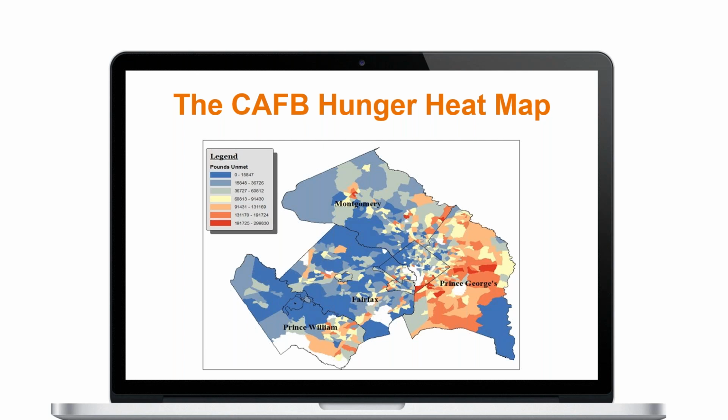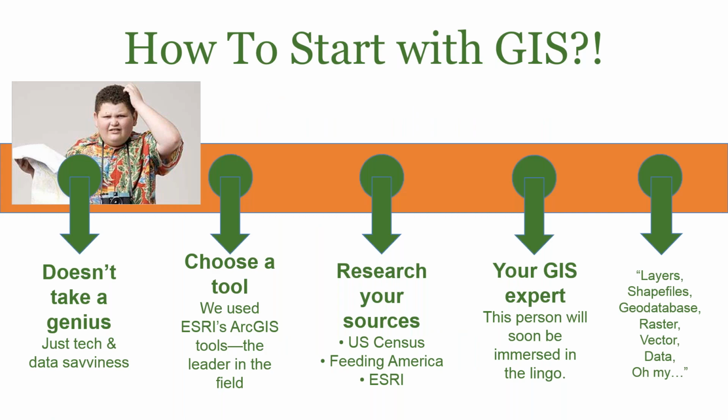The hunger heat map was originally developed solely as an internal tool to use data to drive decisions. But after demoing it with our partners, donors, and other stakeholders, we released it publicly as a resource to the community. We have used the plan internally to plan program expansions, solicit new partners, and to test new and innovative hunger solutions, and we consult it on a regular basis. I'll turn it over to Dan to talk about the technology and data behind our hunger heat map.